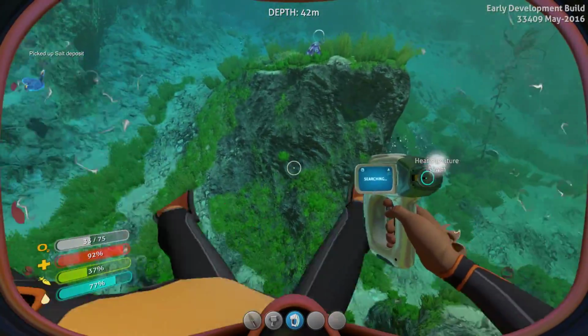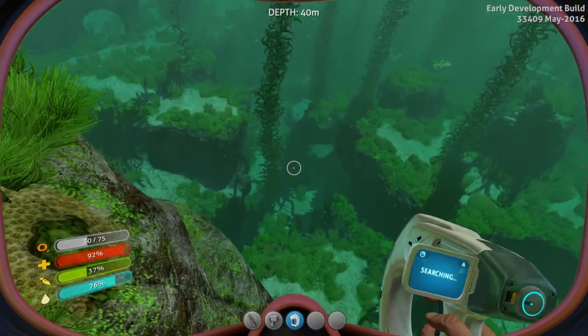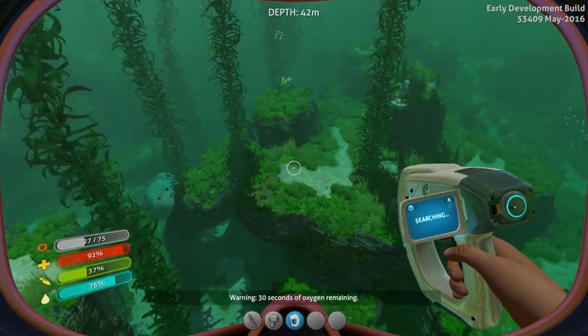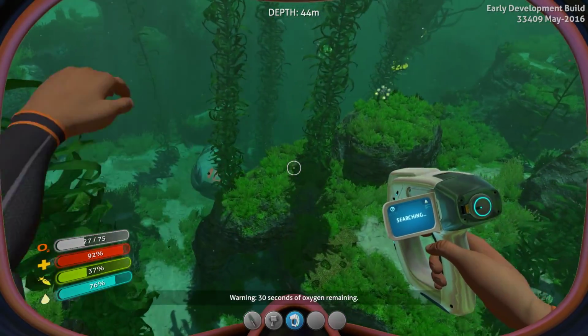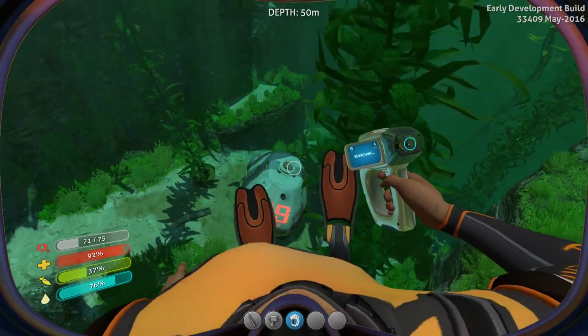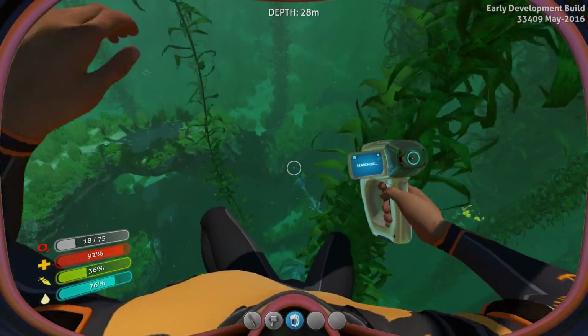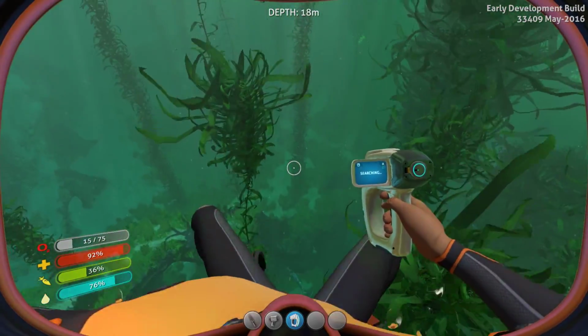Oh, hi there. I'm pretty sure that was a little biter, dude. Subnautica's equivalent of a piranha. 30 seconds of oxygen remaining. Oh, hey! Crash life pod. Interesting. We're gonna have to explore that in a second. But I can't because of stalkers. Ugh.